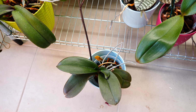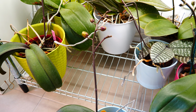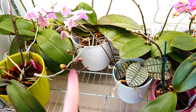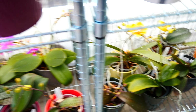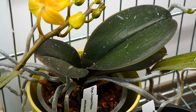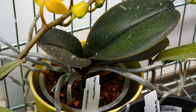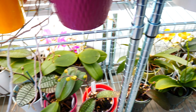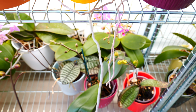Some orchids just don't fit. As you can see, I put this one here because the flowers are starting to arrange themselves weirdly, so I want them to face the light in that way. And above all, do you see that white stuff on my orchids? That's bird feathers and dandruff. They're losing their feathers now, and that's not fun. So I have a solution for that as well, but there we go.